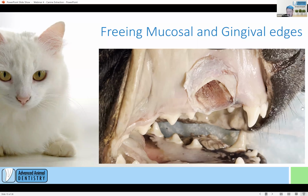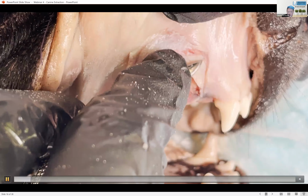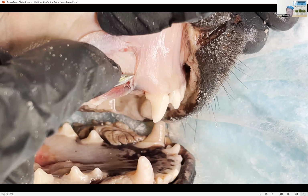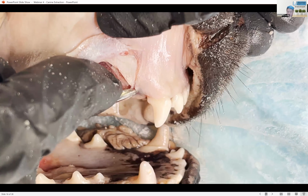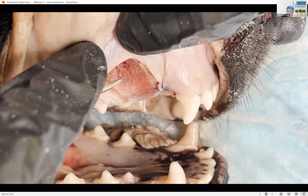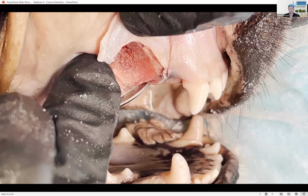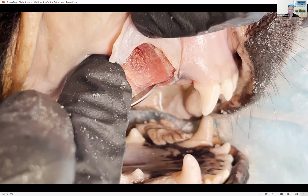Yeah, so what are we going to do now? Well, there's still a couple of steps before we close it all up. What we're going to do here in this site, we're going to lift up the gingiva and the mucosa on the edges. Why do we do that? We want access for when we suture. We want to be able to get a needle tip under that edge, and it goes here for the palate as well. As you can see, we need to have a mildly free palatal edge.